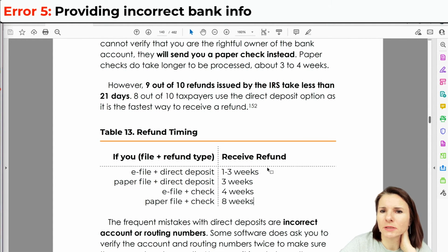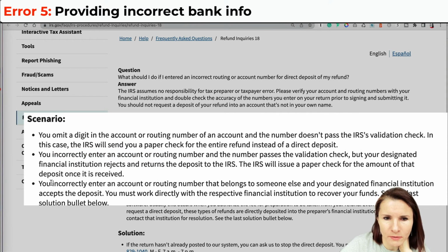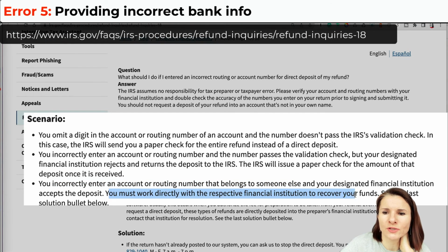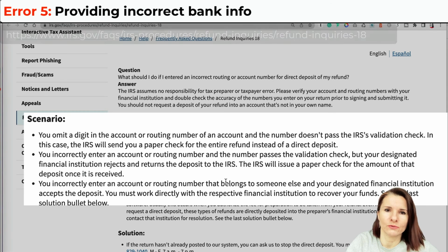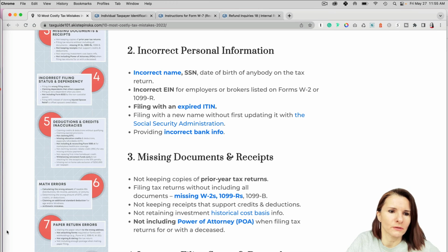If you provide the incorrect info, the IRS will send you a paper check. However, their website also says that if you provide an incorrect account or routing number that belongs to someone else, then you must work out directly with the respective financial institution to recover the funds. So if you put an incorrect routing or account number and it bounces back because the IRS can't verify it, then they'll send you a check and you're good. But if you provide someone else's account number, that's something the IRS will not be helping you to recover. So that's why it's super important to make sure that you have the correct information on your tax return.